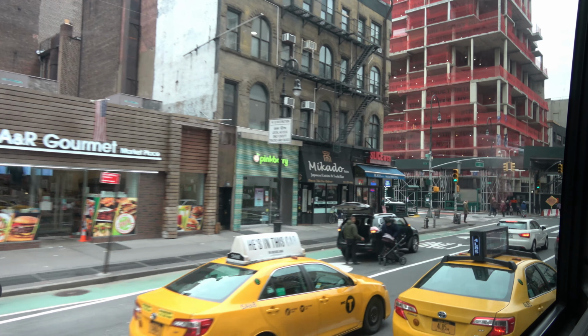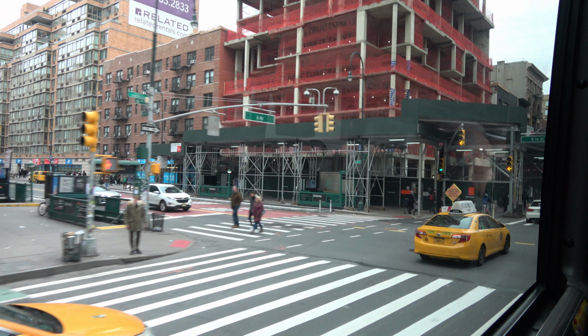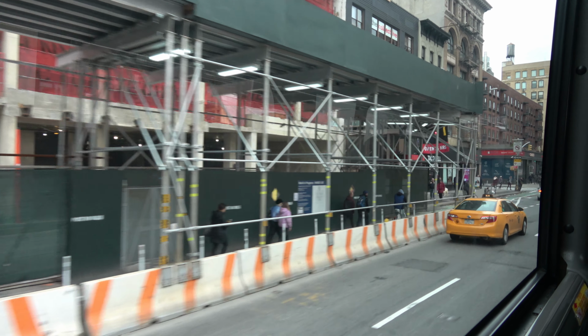14th Street that we're going to cross now. East to west, 14th Street is the widest street. It is the whole 2.5 miles I mentioned earlier of the island. So this is as wide as the island gets. 14th Street from one end to the other.